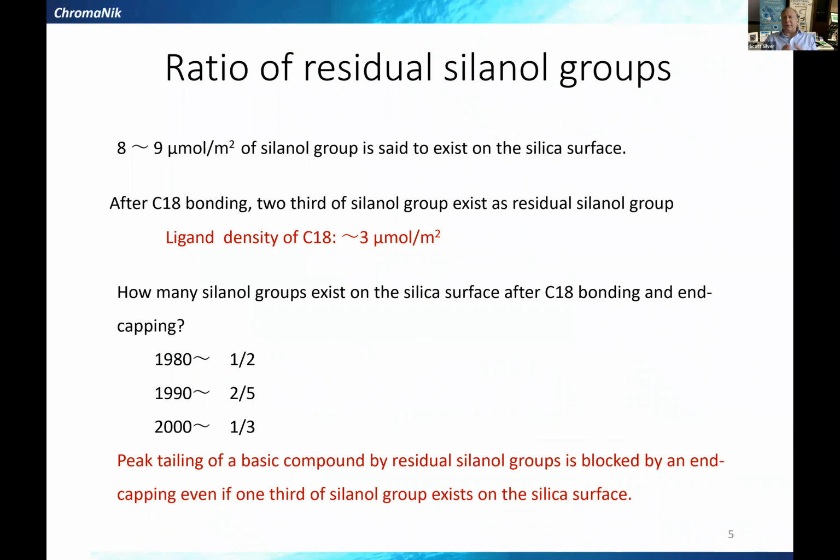But just looking at the ratio of residual Silanol groups, there's about 8 to 9 micromoles over meter square of Silanol group said to exist on a silica surface. And then after C18 bonding, 2/3 of the Silanol groups exist as residual Silanol groups. So the ligand density is 2-3 micromoles over meter squared.